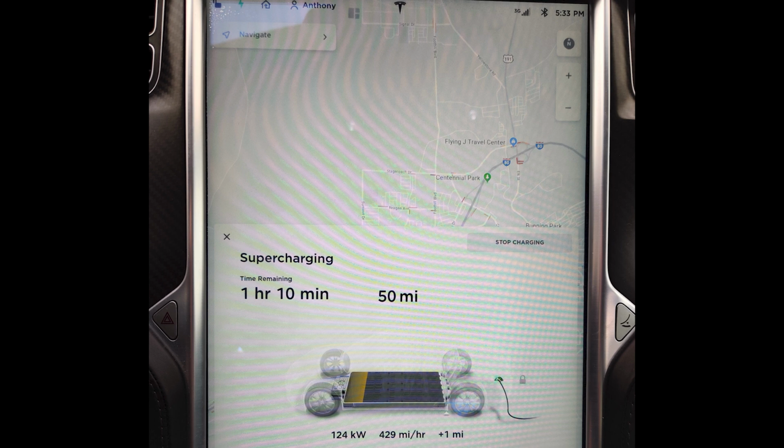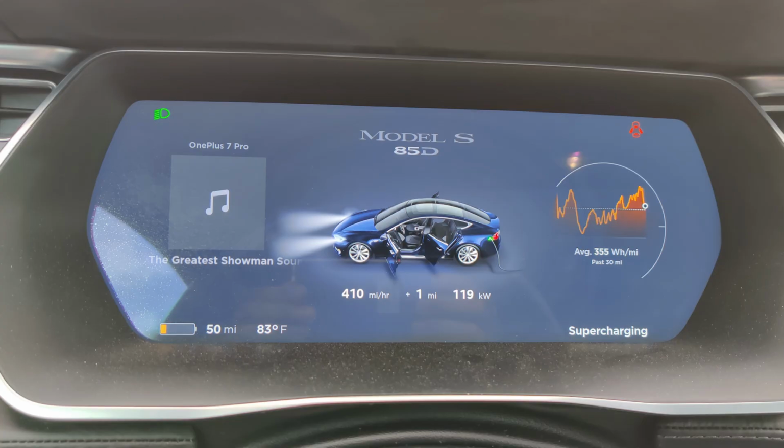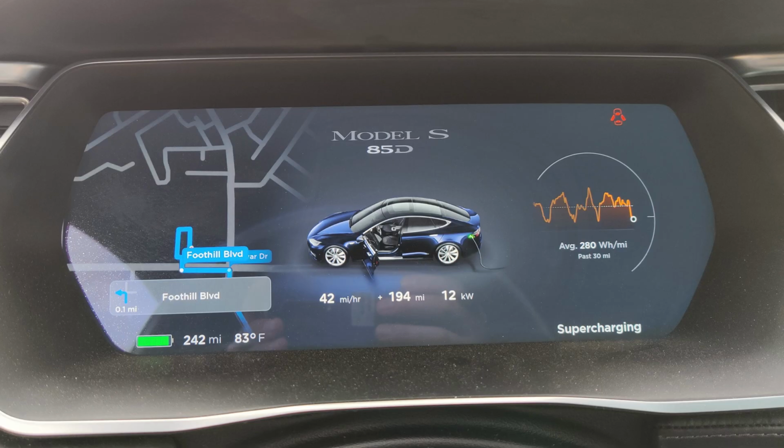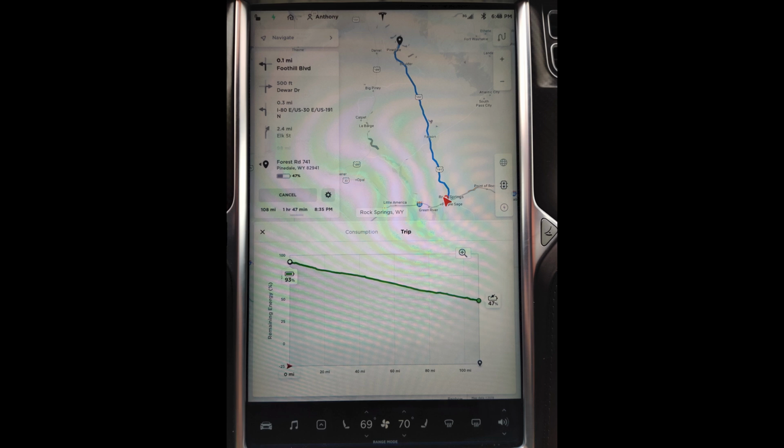Knowing we would need to fully charge our battery here, and it being 5:30 p.m., we decided to head to the nearby Applebee's for dinner after we had explored the giant red sumo wrestler nearby. By the time we finished dinner and headed back to the car, it had charged up to 242 miles of rated range, or 93% battery state of charge. And it was now 6:48 p.m., or 1 hour and 15 minutes later.